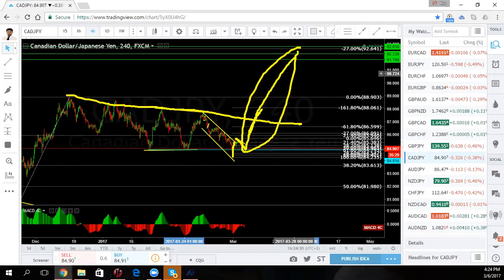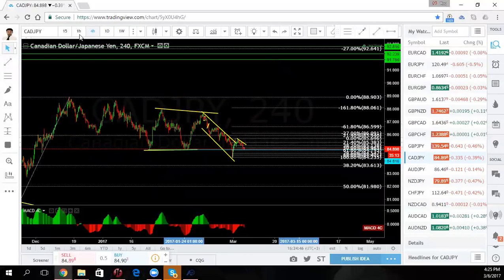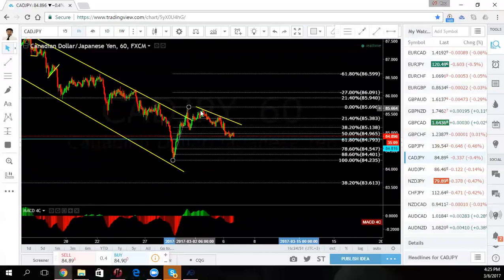So this is a big trade coming at the end, right? CAD Yen has a big trade. If CAD goes down, this trade will happen. So potentially you want to not miss this trade as well, right? Very good trade setup. If it crawls down, I'm not interested.